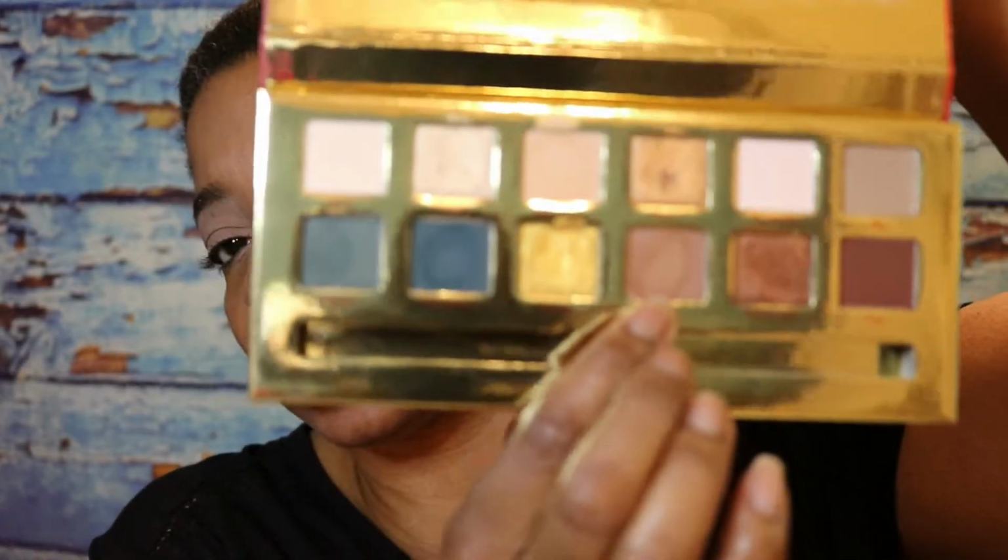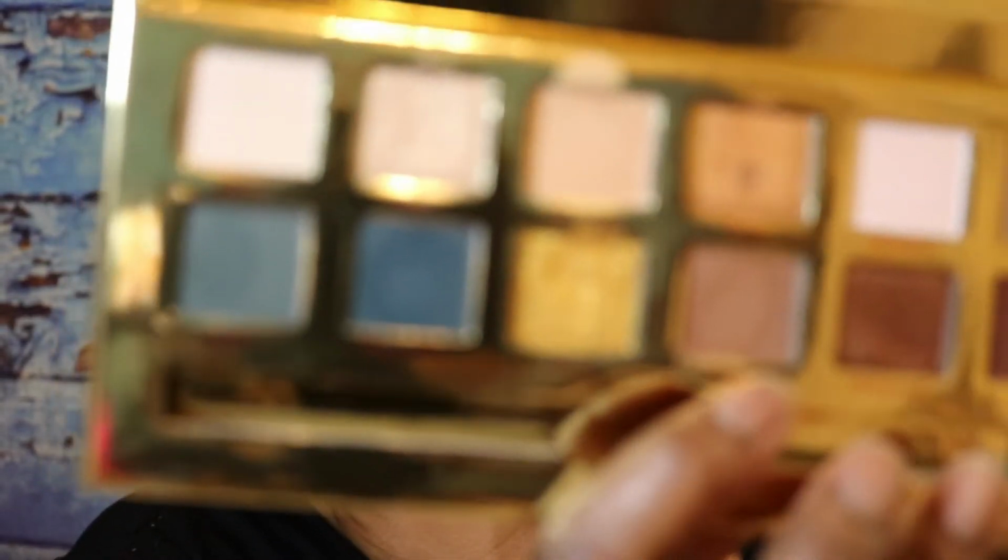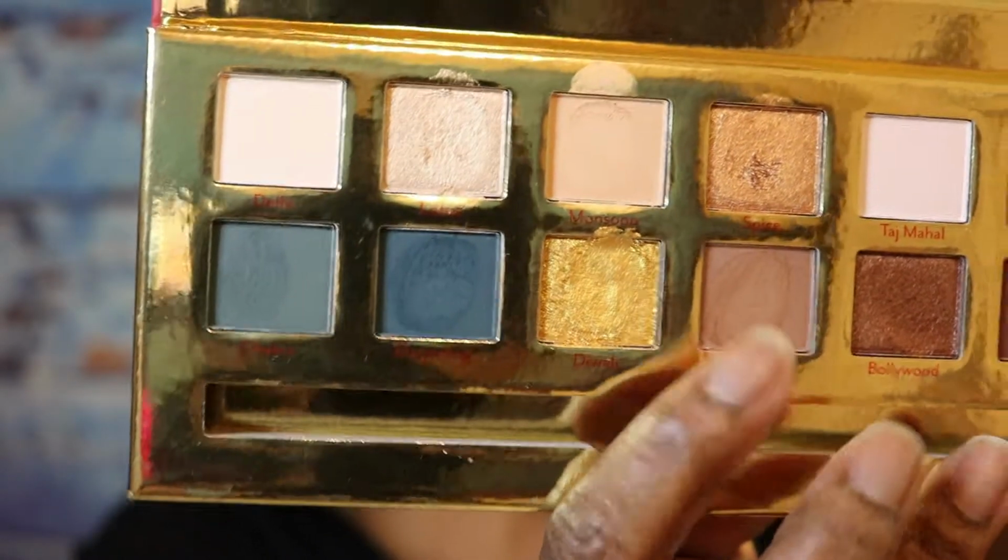All right, so I'm sorry, where was I, guys? My SD card was full, and it decided to cut off. So I actually forgot where I was. Oh, I'm going to start with the color Henna for my transition shade. Not sure if you guys can see that. Henna is right here.